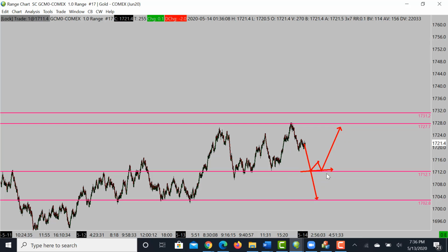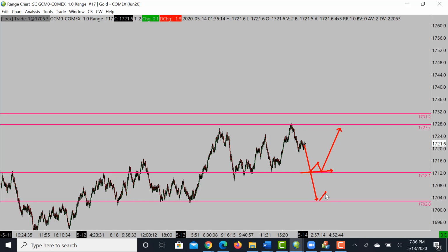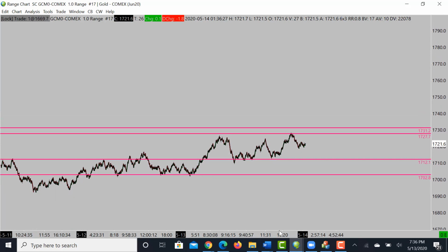We can get those double bottom failures. We can get an inverse head and shoulders failure. And we'll be looking for an upside move back into the top of the range. And same thing down here: double bottom, two-try failure, inverse head and shoulders pattern, something like that. And we'll be looking for that upside move again from that type of trade.